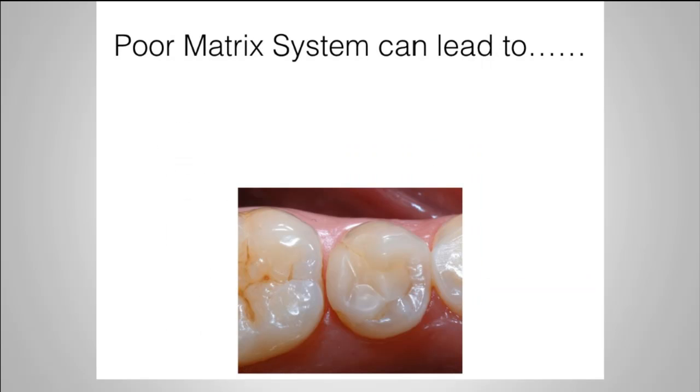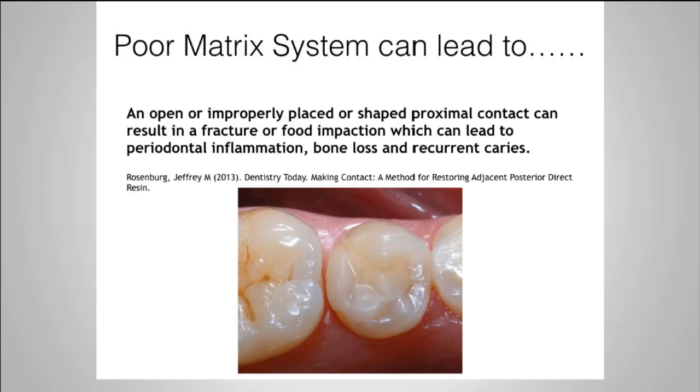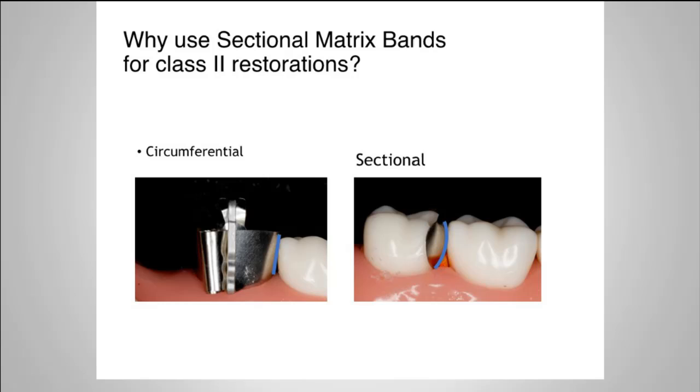Okay, but the overall effect is we know that a poor matrix system can certainly lead to an open contact. The downside of open contacts is that they can create food impaction, which can lead to periodontal issues, bone loss, recurrent decay, and an upset patient who can't understand why they're getting food collection. Not a real practice builder, but the bottom line is it's a nuisance, and we want to make sure we're decreasing the amount of redos in our practice, making sure we are doing things correctly and by the book.